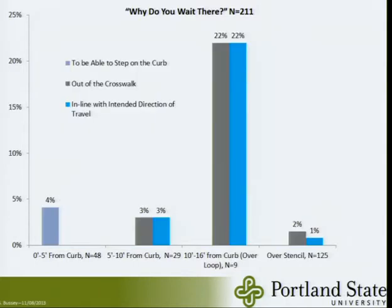Here's sort of a little one-offs. These weren't very common responses, but I wanted to present them. Some people wanted to be able to step on the curb. Some people wanted to be out of the crosswalk, and then a few people stopped where they stopped because they wanted to be in the same direction, basically in line with the travel direction. So if they were going to go straight, they didn't want to go straight and then veer back over if there was a car parked. I don't know if you guys have ever experienced that as a cyclist, where you're at an intersection and you kind of move off to the right and there's a car next to you, but then you get up to a car parked and you're next to the car driving alongside you, and it's hard to get over. So that's the reason there.